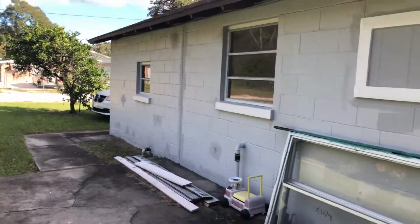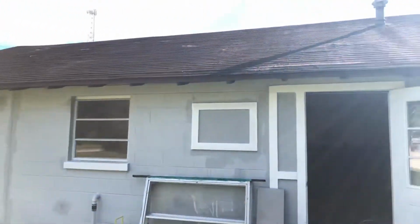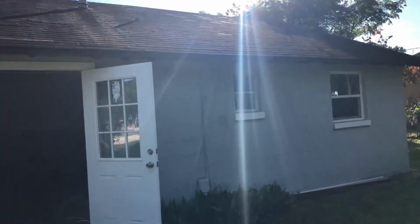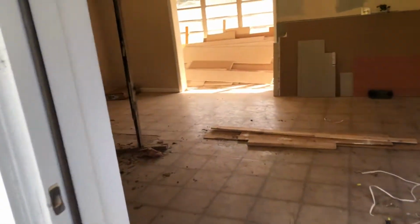Here's the back of the house. It's a block home, all solid block. We're actually getting the roof done as well. We're in the process of pulling a permit, so the roof's got to get done. Just overall, a lot of work to be done here.